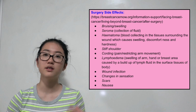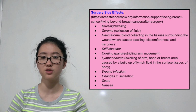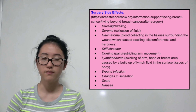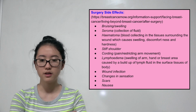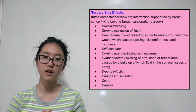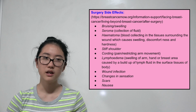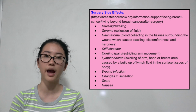Then there's also stiff shoulder and cording. Cording is pretty much restricted arm movement and pain in the arms when you move them around. Then there's a thing called lymphedema, which is a swelling of the arms, hands, or breast areas, caused by lymph fluid that builds up in the surface tissues of the body. These are rare if you follow the rules correctly, but they still may happen.